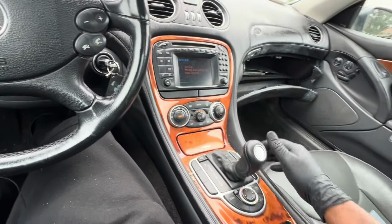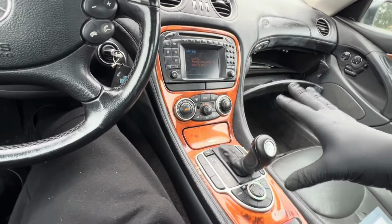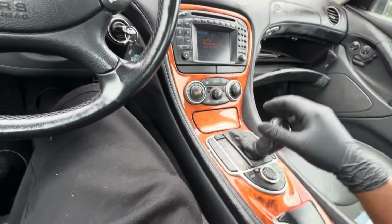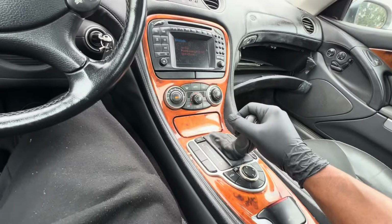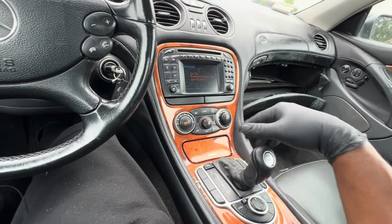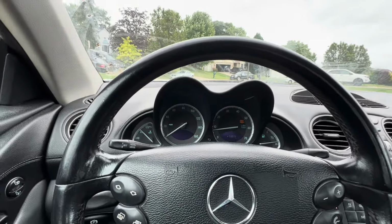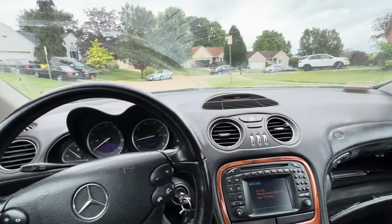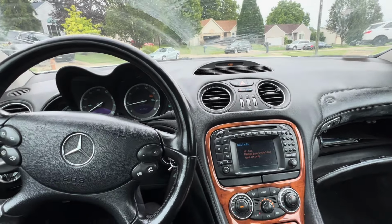You see, that's a telltale sign that there's something wrong with the transmission communication with the vehicle and the information from the module. As soon as you put that thing in drive, it jerks real hard. Yep, you know? So this is not a case of limp mode. This is a case of the transmission just doesn't know what gear it's in.